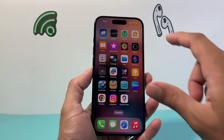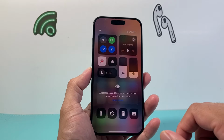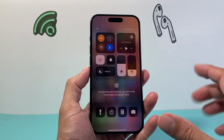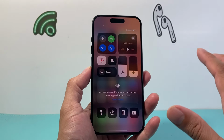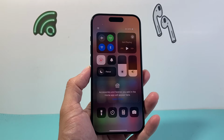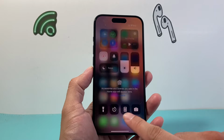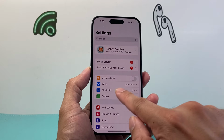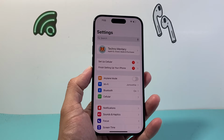The very first thing you want to do is go ahead and pull down the control menu here or slide it up and ensure that your phone is not turned on with airplane mode. You want to turn off airplane mode, or turn it on and off, but basically it should be great. When the phone is on airplane mode, things like calls will not come through. You can also check this in the settings of your iPhone by going into settings. In airplane mode, make sure this is grayed out and turned off.